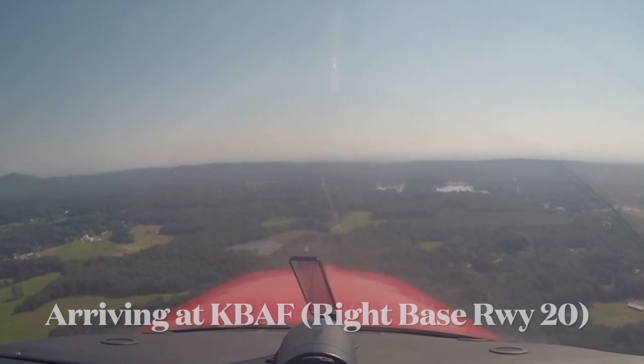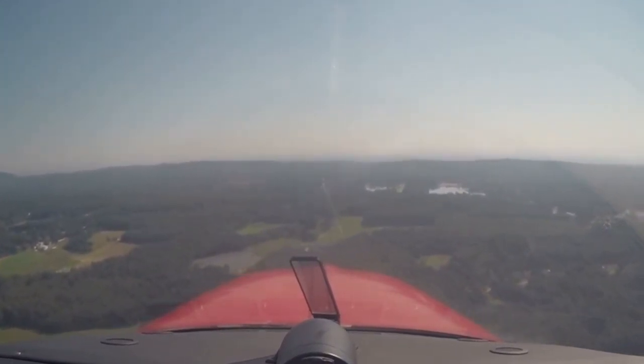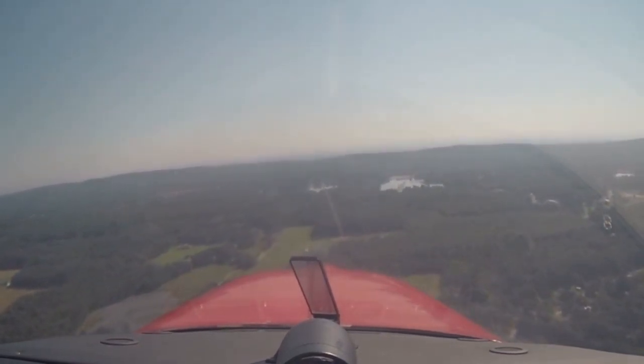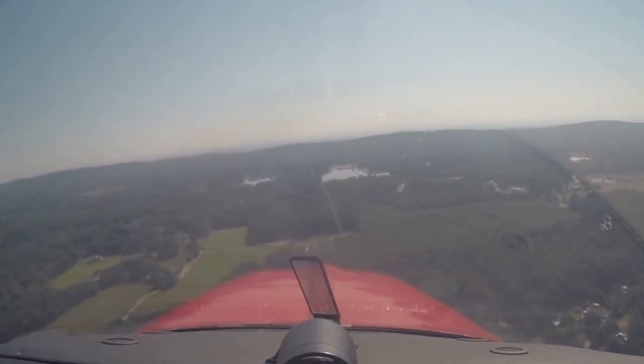It's the beginning of September. The temperature was still fairly high, about 92 degrees, hence the haze. And you can see that on both base and final legs of the approach to the runway.